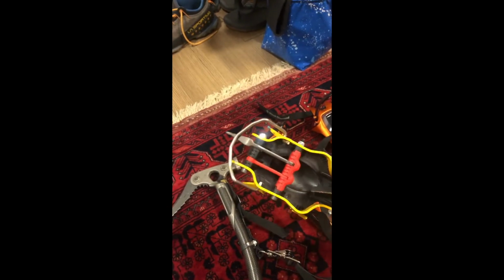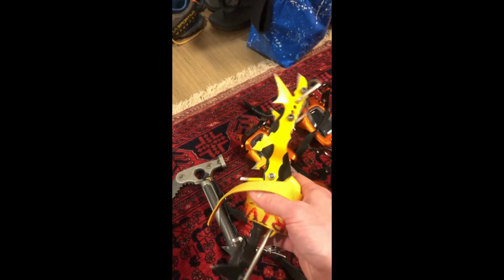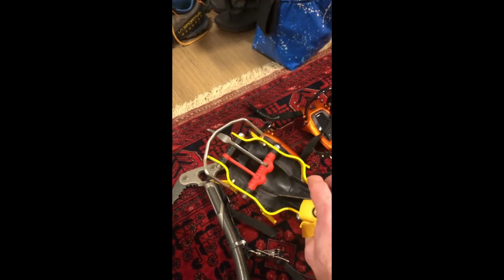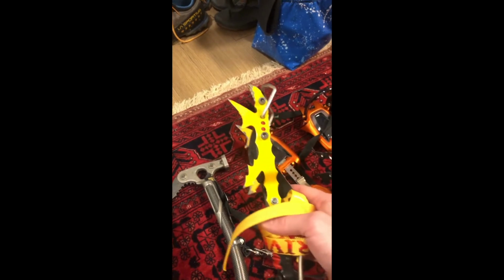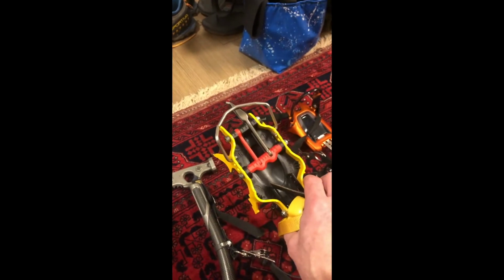A lot more aggressive, also a lot heavier. These ones would typically be used for ice climbing. So if your objective is a bit more aggressive, these might be appropriate. But if you're going to be doing something lighter and faster, not super technical, these are probably a bit overkill.